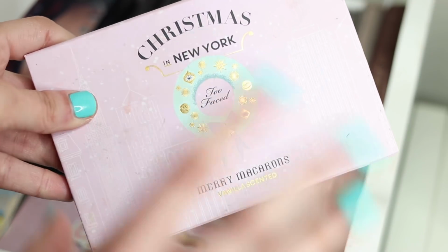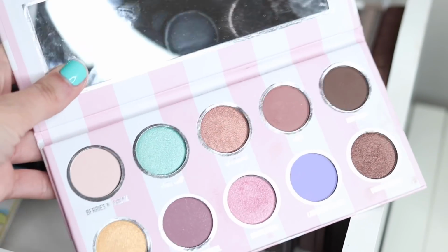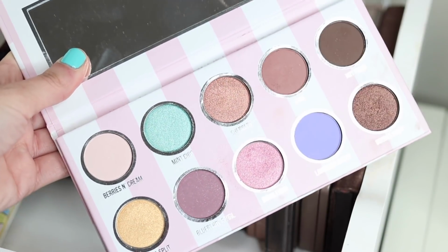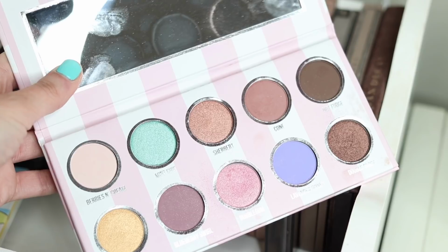I think it was only at Ulta. I have the Dose of Colors Ice Cream palette. This is like the perfect summer palette. It's so pretty and I want to play with the purple and the mint. Definitely keeping this around. I got this, I think, at IMATS LA.